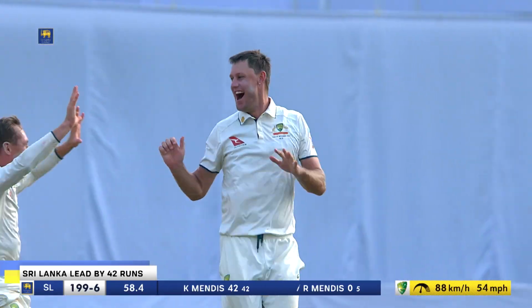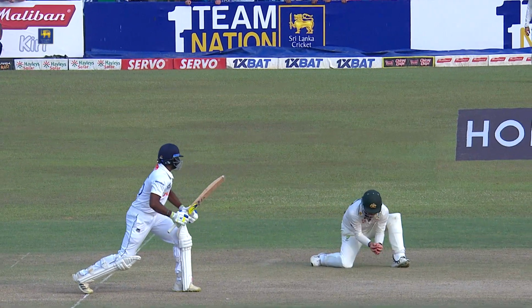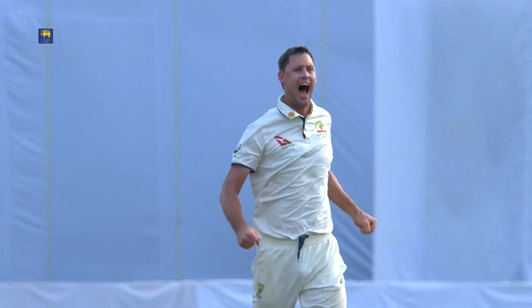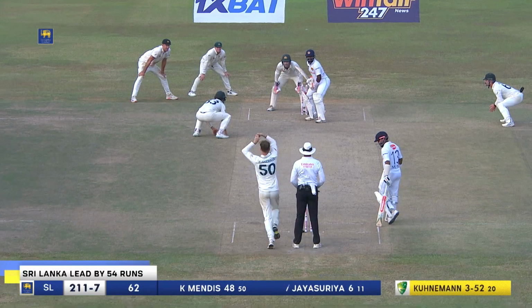Yes, he's got a wicket. Webster just with the extra bounce and the height. It just grabs in the surface, pushes at it, and Travis Head does the rest. Beau Webster loves it. Ramesh Mendis goes for a duck. And Sri Lanka now 199 for 7.